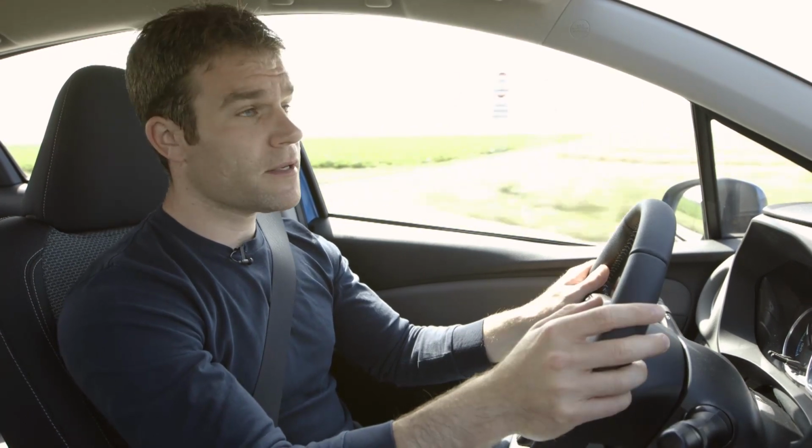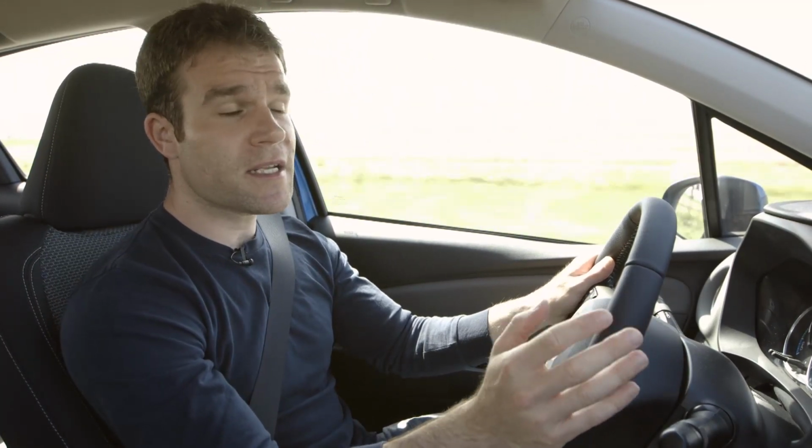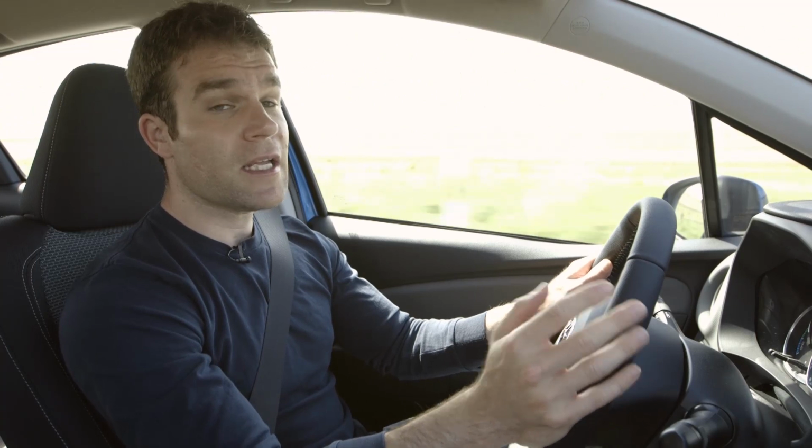And for that admittedly small group of drivers, like me, who drive in central London, this is one of just a handful of cars that avoids the daily congestion charge. Even Prius drivers now have to pay up.